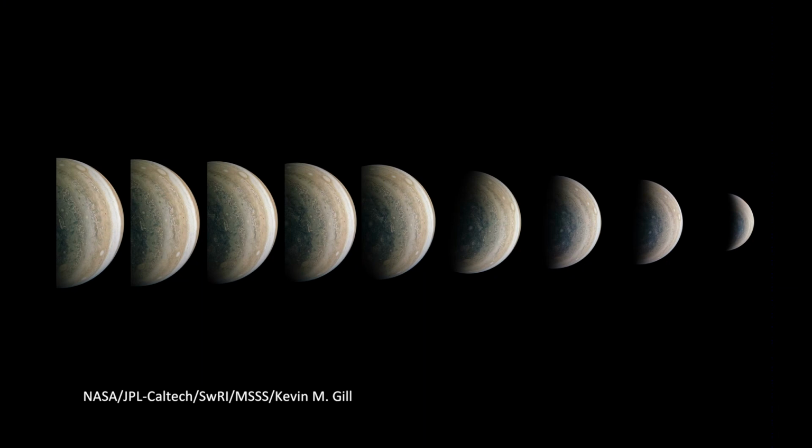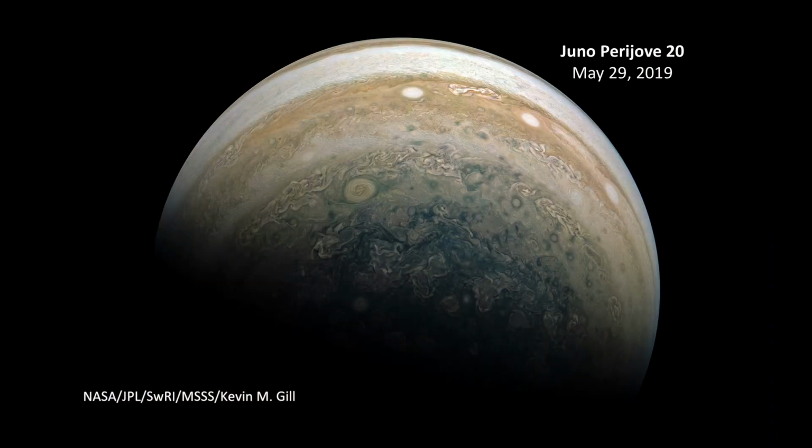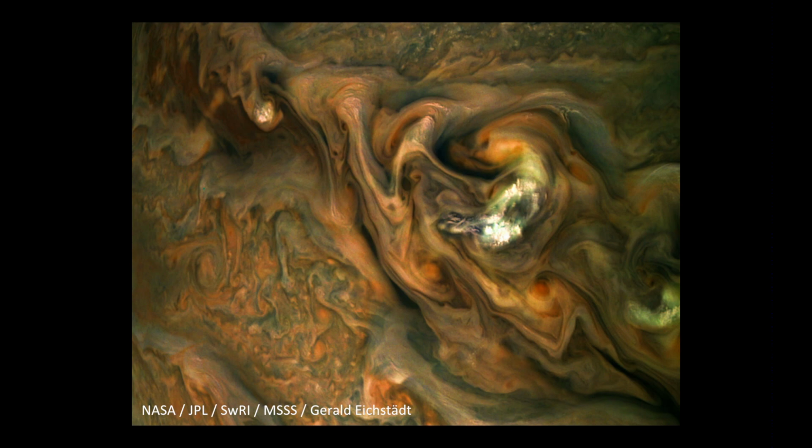And this is just a sequence of images as the Juno spacecraft maneuvered away from the southern polar region of Jupiter. Now, on perijove 20, we can see another South Pole image, and then we go to the next one. And some details here. Here's a folded filamentary region with some white pop-up clouds. These are like giant cumulus clouds above that region.